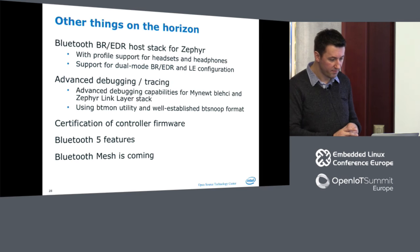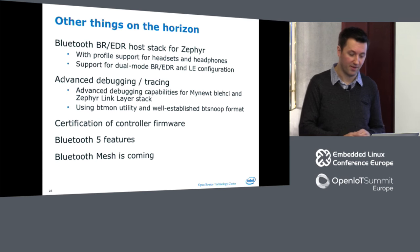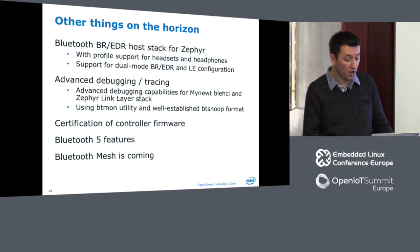There are a few other things. Zephyr will get classic support as well. Don't expect an open source classic baseband; I don't think that's happening anytime soon. But there will be an open source classic stack for Zephyr, so you don't have to go out and buy one or try to find one. This is work in progress, with the main target being headsets and headphones. You should watch out for this. I think parts of this have already been merged by now, and we will start extending it. We're putting a couple of extra features in there, obviously optional, because the main focus is BLE for Zephyr, since that's the technology of the future. But we will get dual mode support as well.